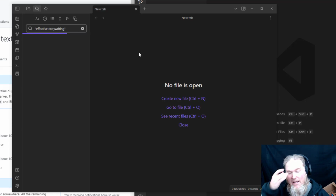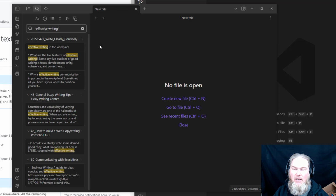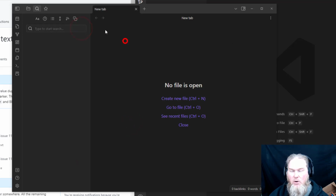then I can just search and it will go out there and find it. Now, no match was found. So it's probably effective writing. You're going to know your materials better than others, but I've written articles in 2022 about writing consistently. I've written essays with writing tips, how to write web copy fast. There are also artificial intelligence tools in here that I can go over some other time.